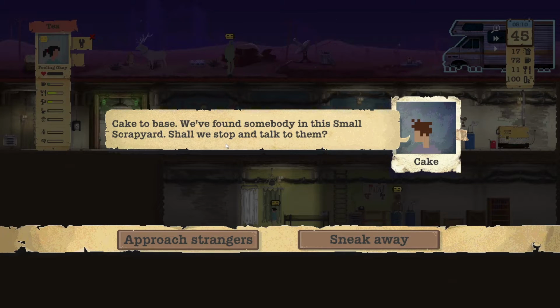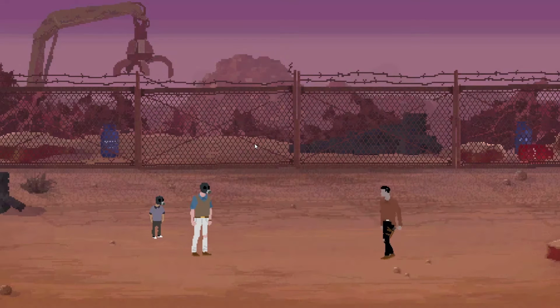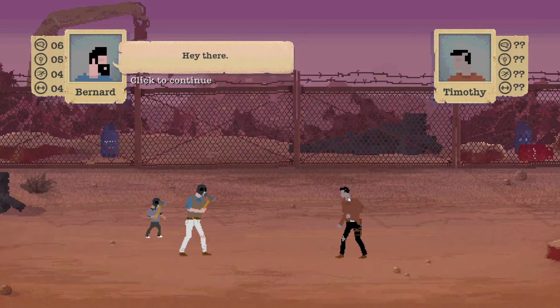Okay, and here we go. Oh, they found a person. Okay, approach the strangers. Okay. I was just expecting a load of items. I wasn't expecting to have a chat with anybody, but okay. Right, so we're in the small scrapyard, and there is a person. You look a little bit grey, Timothy, my friend. You look slightly unwell. Do you feel okay?